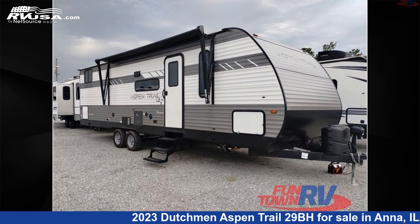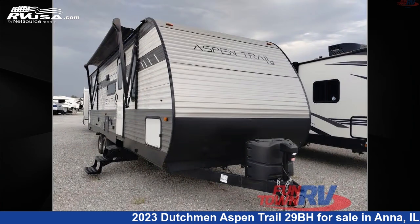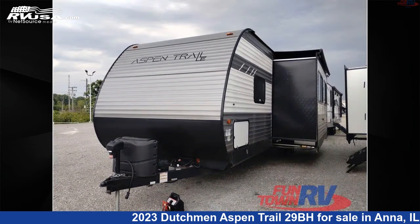This 2023 Dutchmen Aspen Trail 29BH is a travel trailer RV. It is located in Anna, Illinois, 62906 and is offered for sale by Funtown RV, Anna.